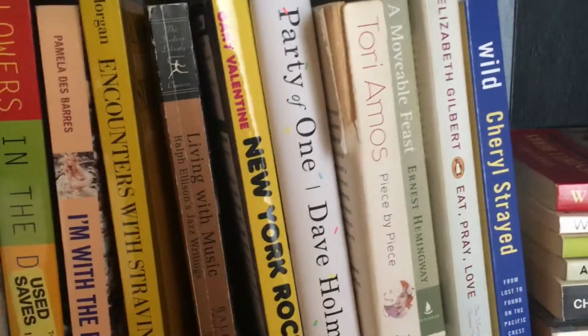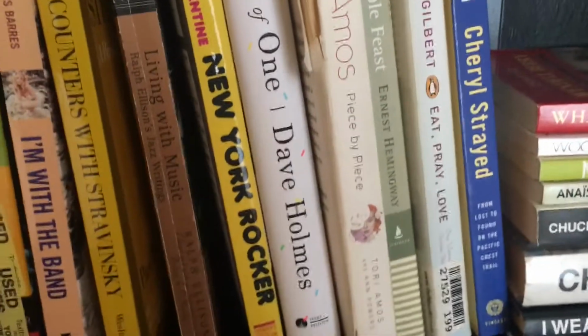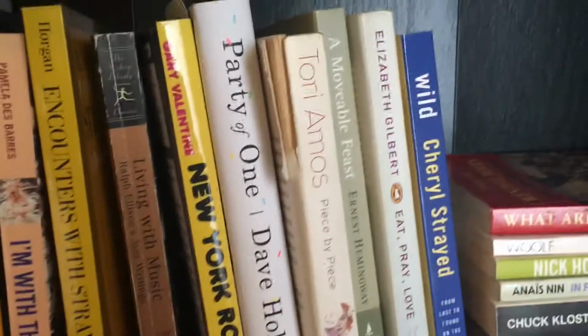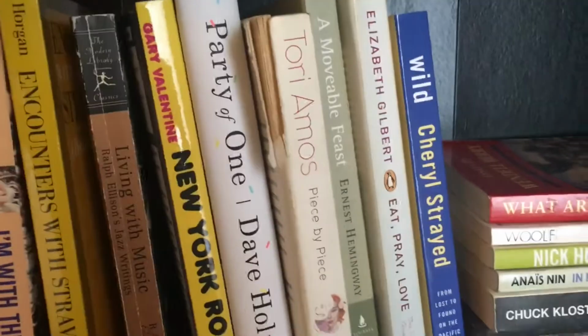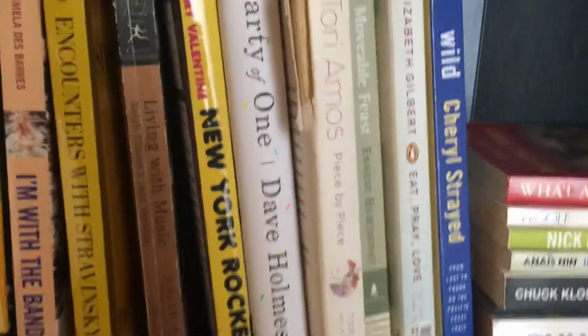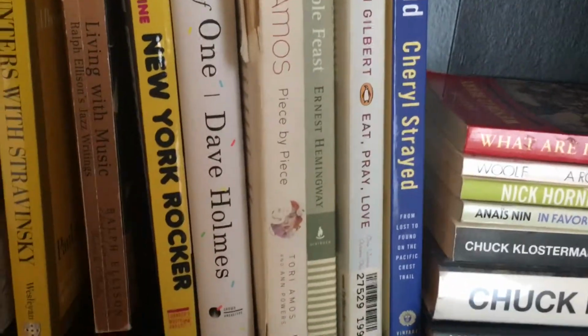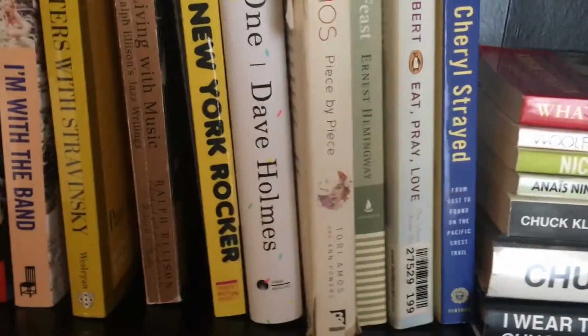By Gary Valentine, we have New York Rocker. It's about his time with the Blank Generation. I have not read it yet, but I'm looking forward to it. Party of One by Dave Holmes. It's his life story in form of like a music soundtrack. I have Tori Amos, Piece by Piece by Tori Amos and Ann Powers.